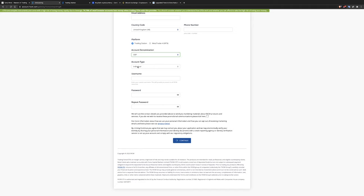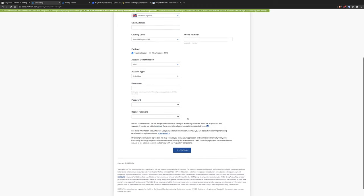Account type, you can have individual or shared. And username, you put in your username. Enter your custom username. This will provide you access to all FXCM resources. And then you put your password in twice and you click accept the terms and conditions and click continue.